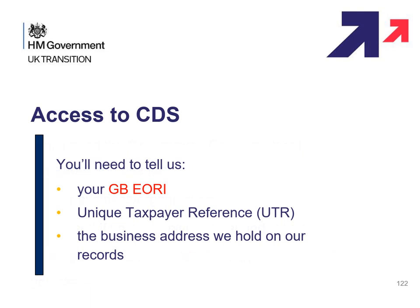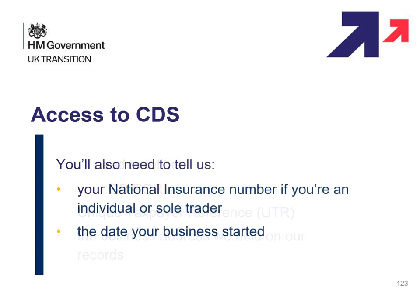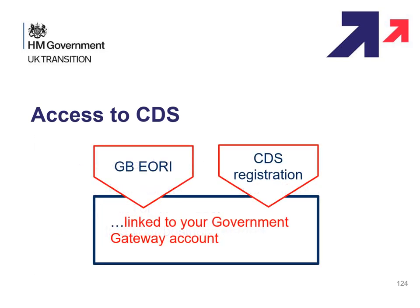You also need to tell us your Economic Operator Registration and Identification Number that starts with GB, your Unique Taxpayer Reference, UTR, the address for your business that we hold for our customs records. You'll also need your national insurance number if you're an individual or a sole trader, and the date you started your business. Your EORI number and Customs Declaration Service registration will be linked to your Government Gateway account. You can't apply for more than one EORI number using your Government Gateway account.